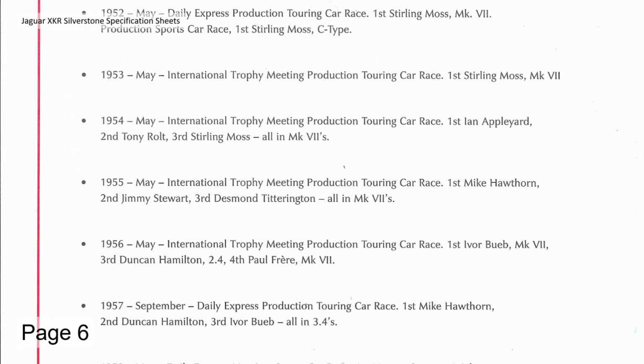1953 May, International Trophy Meeting production touring car race. First was Stirling Moss, no surprise, in his Mark 7. 1954 May, International Trophy Meeting production touring car race. First was Ian Appleyard, second Tony Rolt, third Stirling Moss, all in their Mark 7s. Stirling obviously wasn't feeling very well that day.